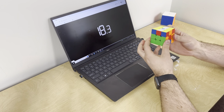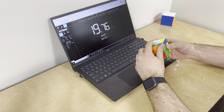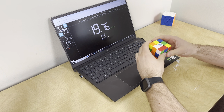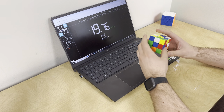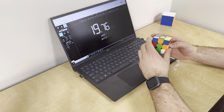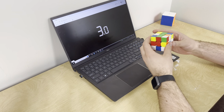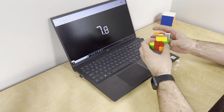That one, Cuber 025 says, have you ever tried blind events or thought about trying them? You know, I actually have tried doing blindfolded solves, and as you can imagine, it does not go well. It absolutely amazes me that people are able to just blindfold themselves and solve not just one, but there's people that solve like 20 cubes at once blindfolded or more, which is insane. But I've always thought it'd be really cool to learn blind solving and especially get like sub 1 minute doing it. I know that'd be a lot of work to do, but it's up to you guys.